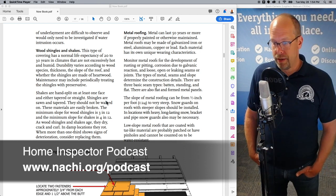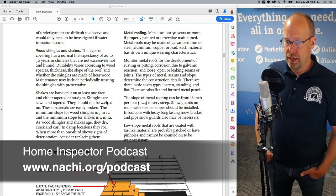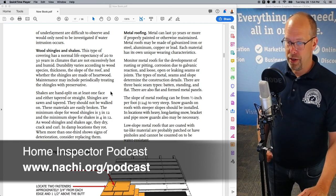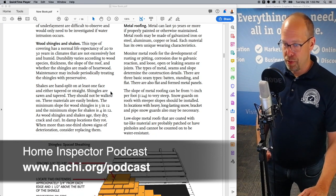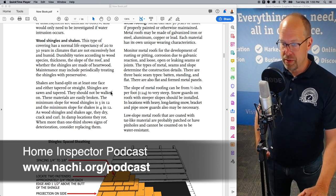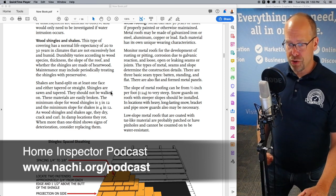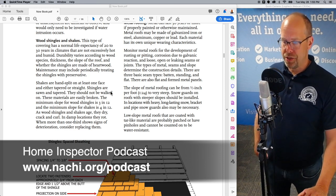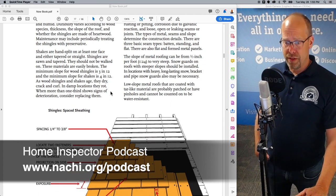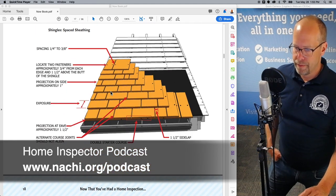Shakes are hand split on at least one face and either tapered or straight. Shingles are sawn and tapered. They should not be walked on. These materials can easily break. The minimum slope for wood shingles is 3 in 12, and the minimum slope for shakes is 4 in 12. As wood shingles and shakes age, they dry, crack, and curl. In damp locations, they rot. When more than one-third shows signs of deterioration, the homeowner should consider replacing them.